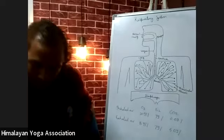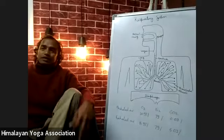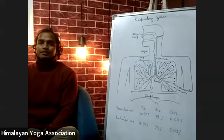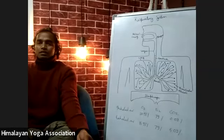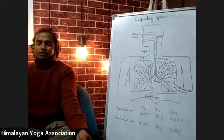So sit in any comfortable position for closing the session, closing the class. Spine straight, adopt chin mudra, eyes closed, inhale deeply and chant om one time, followed by the closing mantra.